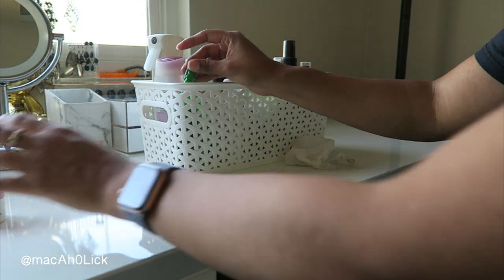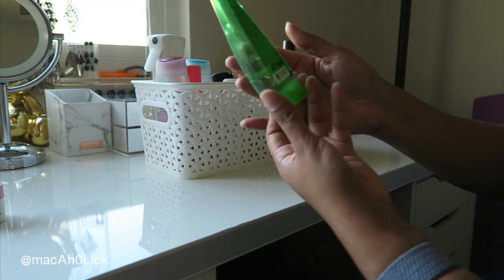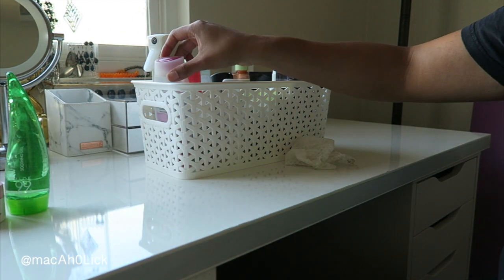Definitely has to go. It's soothing aloe vera. I didn't realize I used so much of it. I have to go buy a new one. These I buy at Ulta or just like any Korean store. So it's a Declutter.